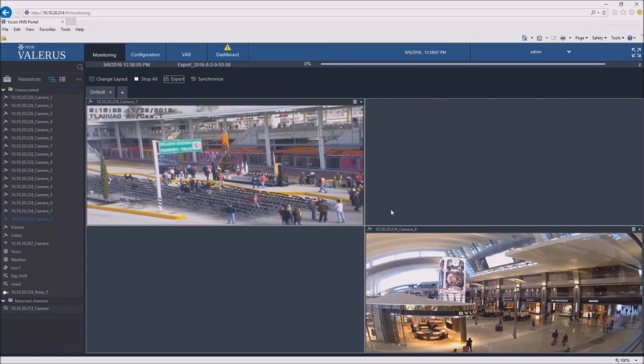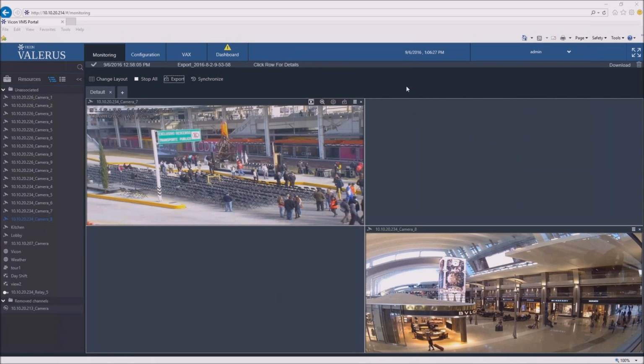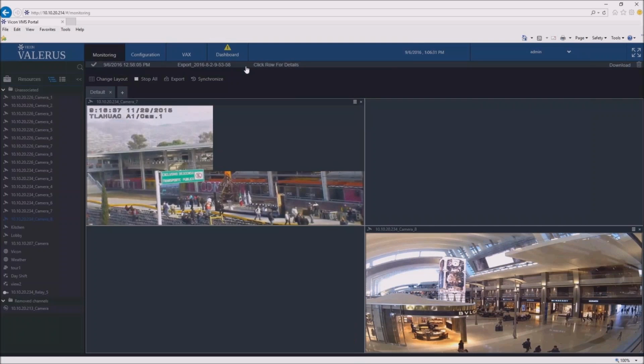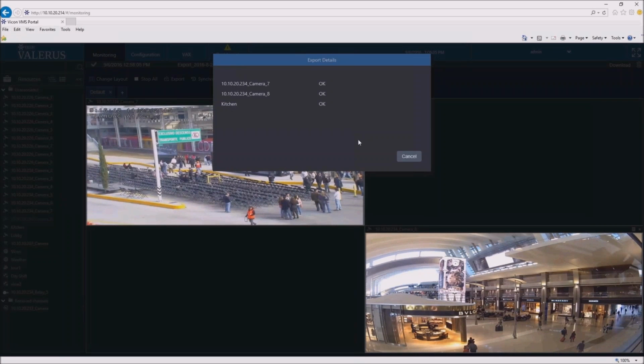On the top, you'll get a progress bar, and it's really important to say here: we're working in the browser, but the export is done by our server. Even if the browser is crashing or closing, everything is done in the server. It's going to wait for you when you come back and look for it. I'll click on it. You see all the cameras, including my third one. My kitchen camera is still there.